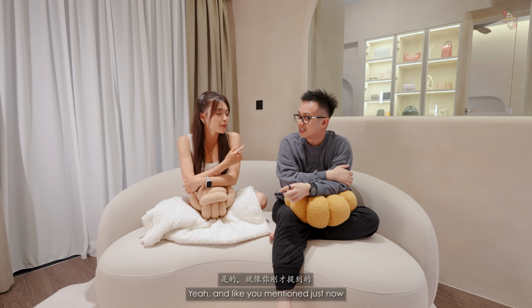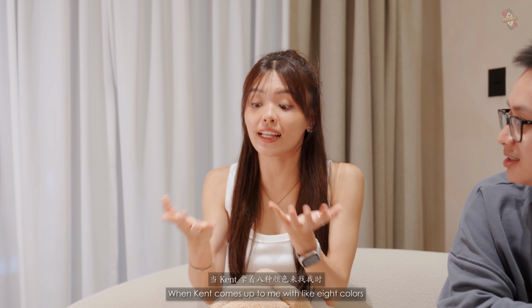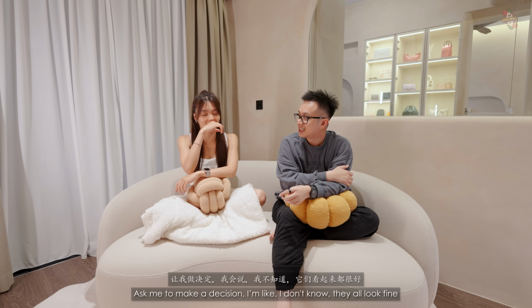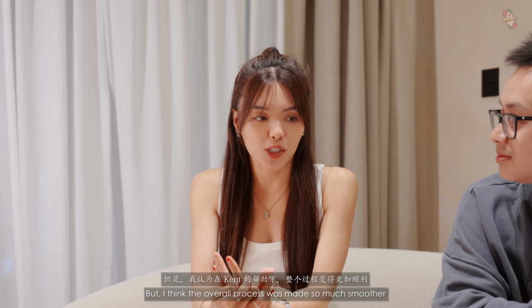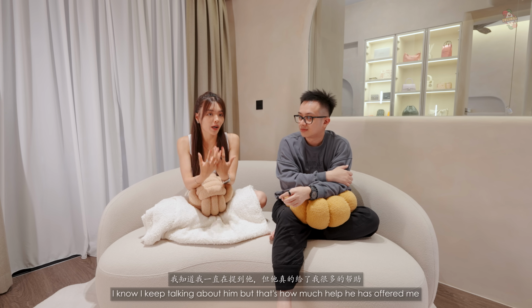Yeah. And like you mentioned just now, I think the toughest part is making a decision. When Ken comes up to me with like 8 colors, they look almost the same, just the shade is slightly different. Ask me to make a decision, I'm like, I don't know, they all look fine. Correct. But I think the overall process was made so much smoother and so much more fun with Ken's help.